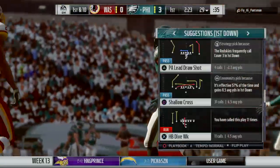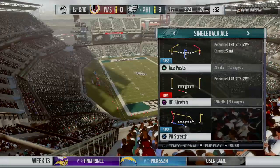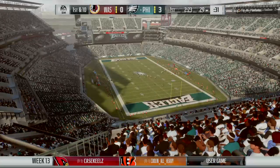The Eagles coming out as they get ready. And they had 3 points last time, but they didn't want 3 points because they were well within range of scoring a touchdown. We'll see if they can do better now.